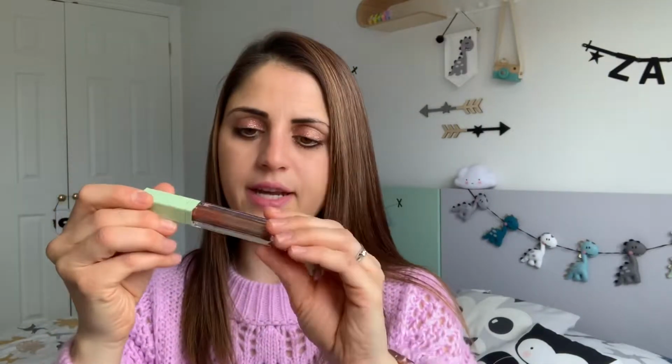And you can get different colours. So this one is called Passion Light. They're called Liquid Fairy Lights. And as you can see, it's got a kind of coppery undertone to the glitter. And then there's more of a silvery one and another colour, I think. But yeah, that's what I've been using on my eyes.